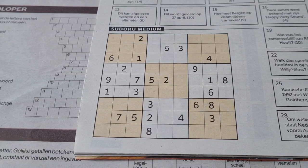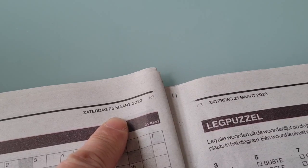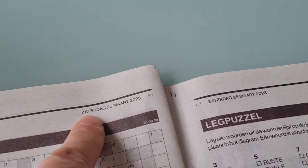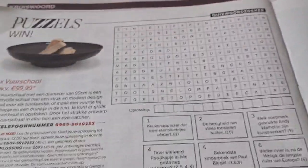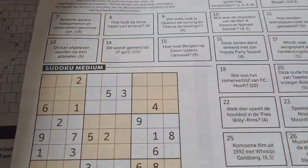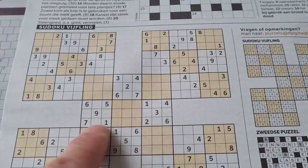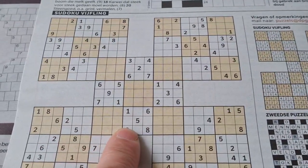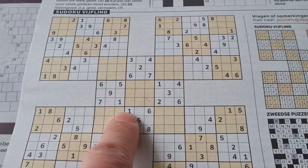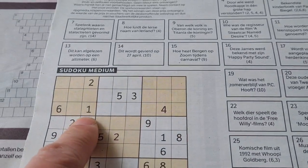Saturday, yes, it's Saturday. In today's newspaper of March the 25th, 2023, we have two regular puzzles. Those puzzles are the medium Sudoku, and of course the Samurai Sudoku. This one I will do on Sunday. Today I will do the regular Sudoku medium.